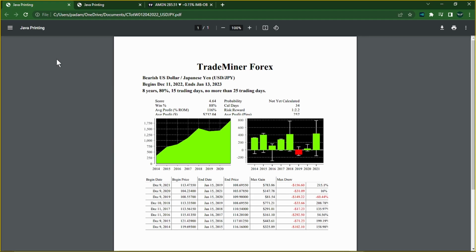Hey ForexMilitia. Alright, Parsival here, and this is the Trademiner picks of the week, Trademiner 5.0, and this is the currency bearish dollar yen from December the 11th to January the 13th, 8 years with an 88% win rate.